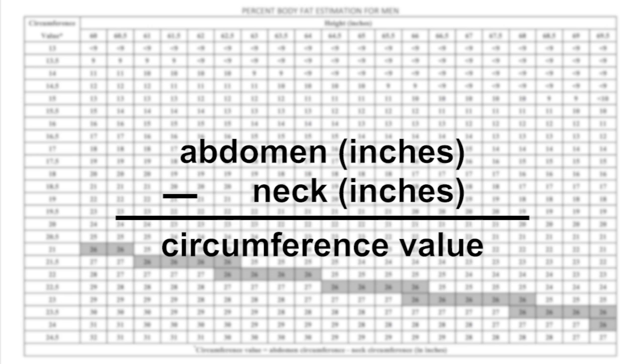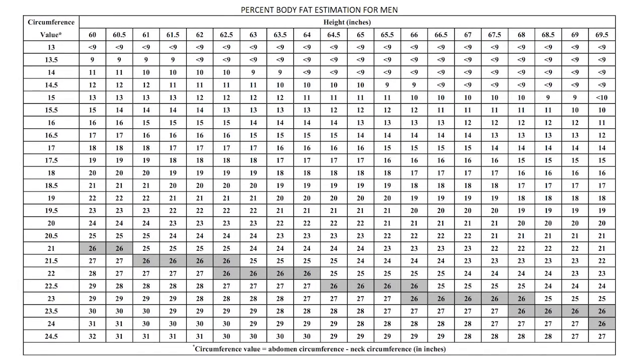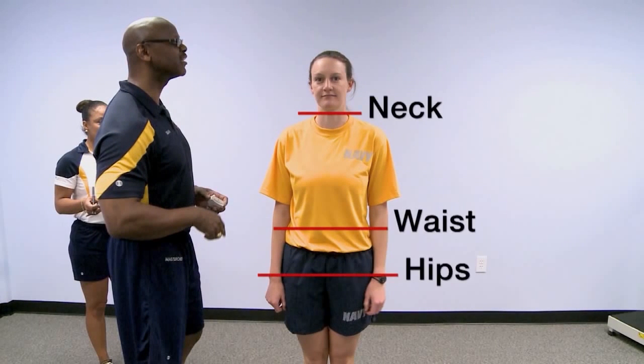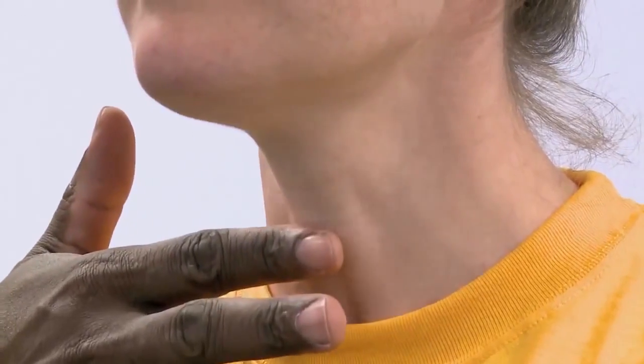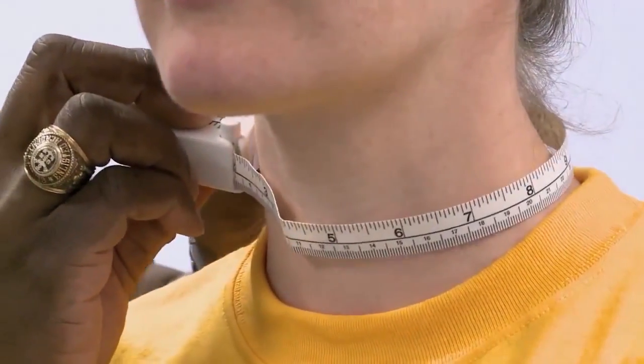To calculate male scores, subtract the neck measurement from the abdomen measurement to determine the circumference value. Then refer to the body fat estimation chart for final results. BCA circumference measurements for women are taken at the neck, natural waist, and hips. Neck measurements are taken on bare skin at the point just below the larynx and perpendicular to the long axis of the neck. Members look straight ahead during the measurement, with shoulders down and relaxed, not hunched.